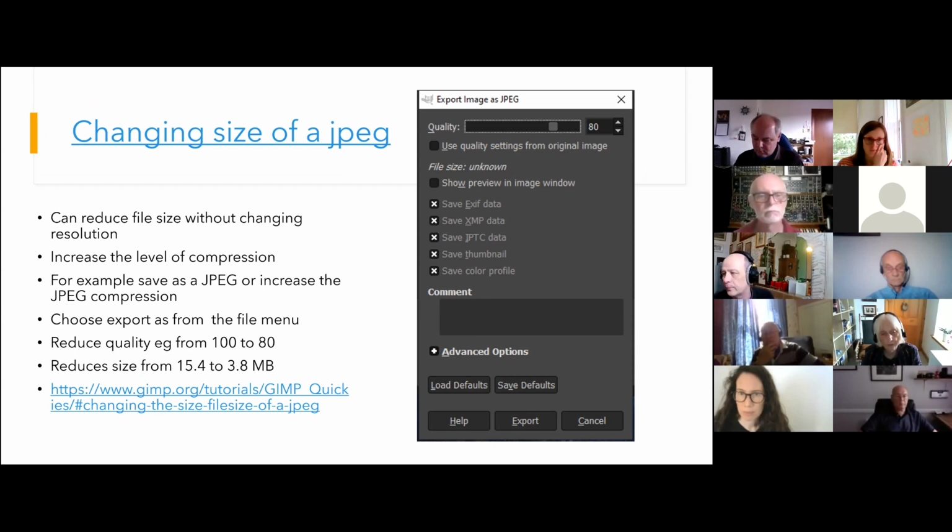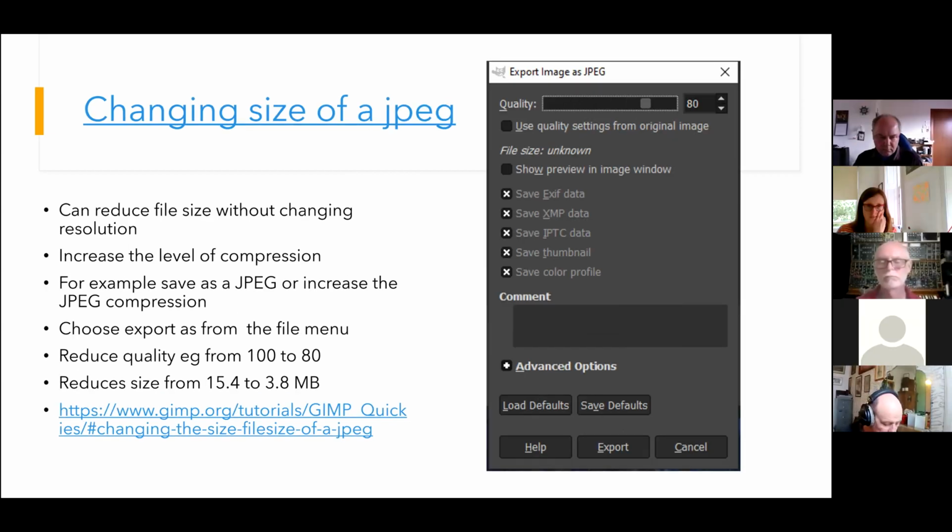When is this useful? Well, it's useful when we're wanting to put stuff on the web. It's often really useful if we're wanting to send somebody an image via email, because a lot of email systems will say, I'm not going to handle anything above 8 megabytes, or 10 megabytes, or 20 megabytes. So we can load the image into GIMP, dial back the quality from 100 to 80, and suddenly we've got an image that's 3.8 megabytes that we can email, whereas before we can't.